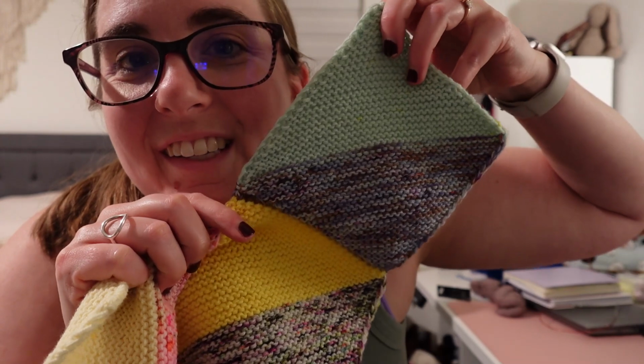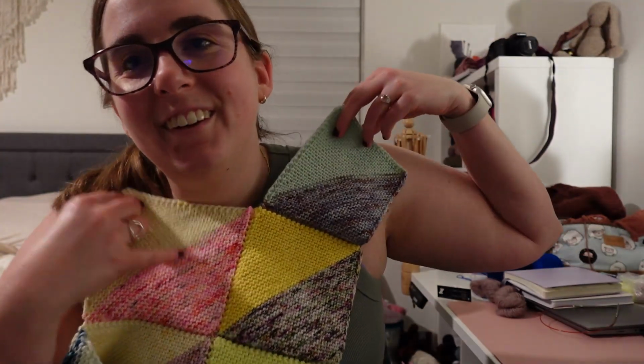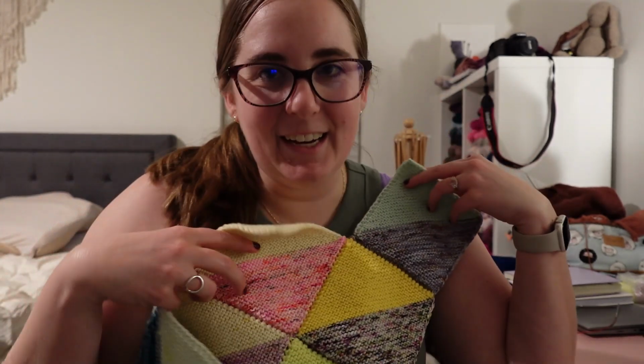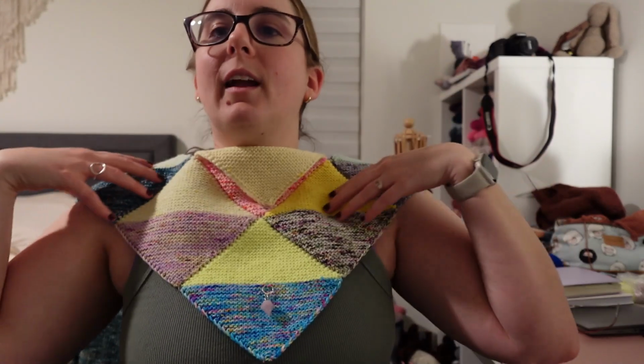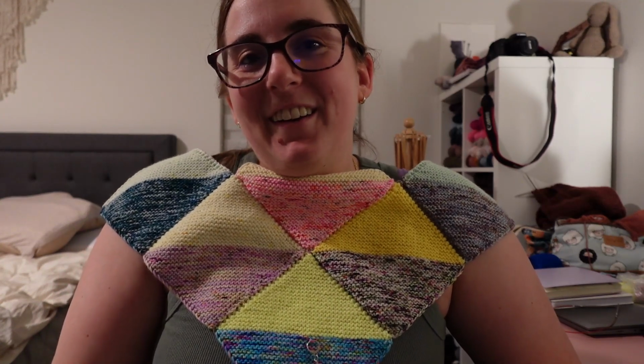Today's square is done. I had a wonderful knit night with Rachel from Rachel is Knitting, and I feel like I can wear this like a bib right now. And I'm gonna call it a night.